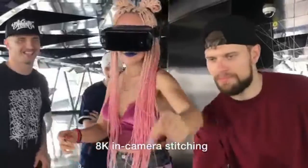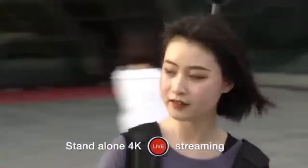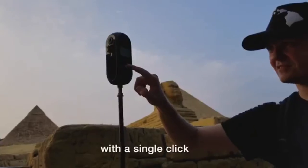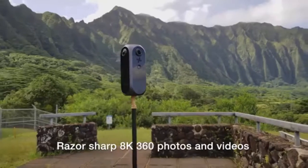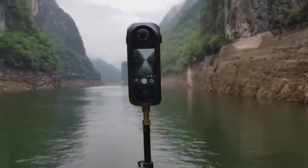8K in-camera stitching saves you hours of post-processing work and headaches. Standalone 4K live streaming eliminates the need for complex servers and settings with a single click. Razor-sharp 8K 360 photos and videos transport your audience into your world.